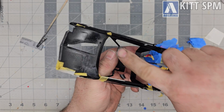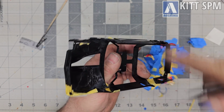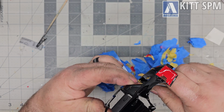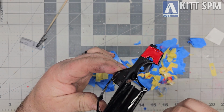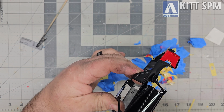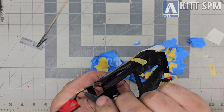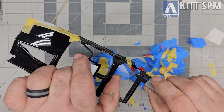So see under here, see all that white mist? That's paint rolling up underneath there. That's why I try to tape off all the corners, edges, just to keep that from coming back out. So a little minimal, not too bad. Got a few spots here and there. I think we can fix it.